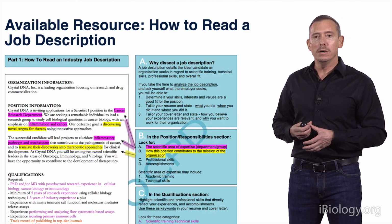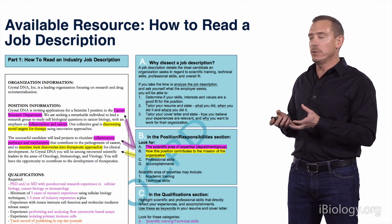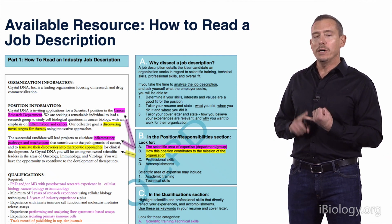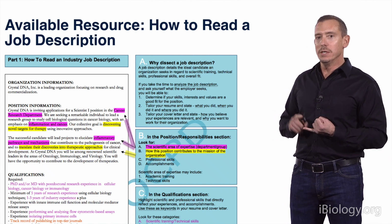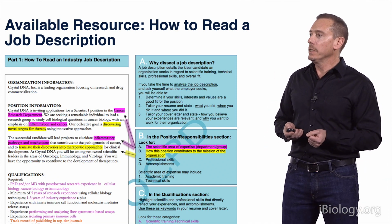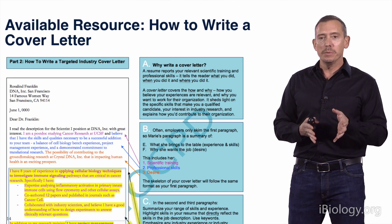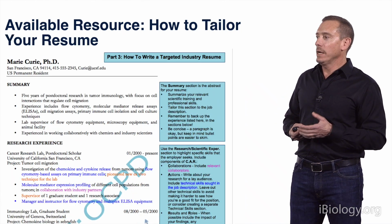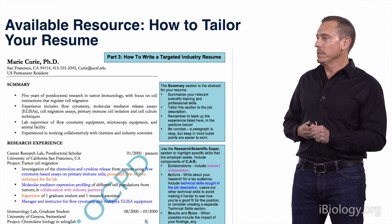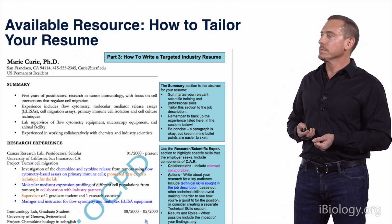And just to give you a quick view, if you go to this website and click on the tutorial for how to tailor your resume, we help you take apart a job description, so how to read job descriptions for industry research positions and what signals they're giving you about what you should be describing about yourself. And then there's a section on how to write a cover letter that's tailored to that job description, and then a section on how to craft a resume that's tailored to that job description. And our career advisors have taken this apart section by section and given tips on how to create a tailored document.